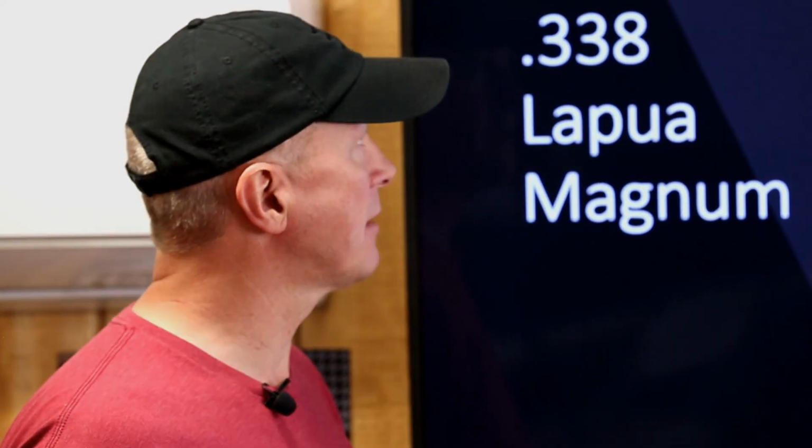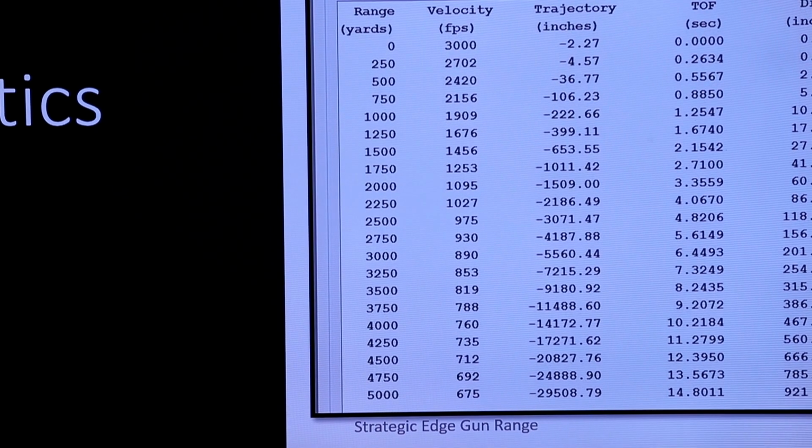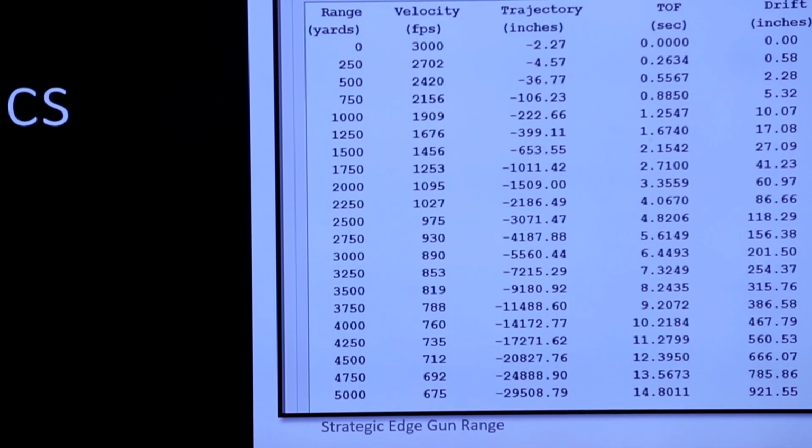So this 308 is literally lethal on a human being at 5,000 yards. Now let's take the 338 Lapua Mag. It's often referred to as the king of long range. It's a great cartridge to shoot at distance, and we're going to load it into the point mass ballistic solver just like we did the 308 and launch a 300 grain bullet at 3,000 feet per second.